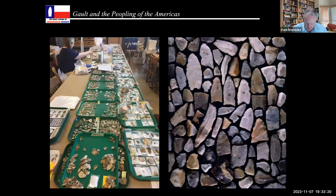Our next big surprise was the sheer quantity of archaeological material at the Gault site. Over 11 years, the Gault School of Archaeological Research excavated approximately 3% of the site and brought 2.6 million artifacts back to the lab to study. Now, a lot of that's the debris from what apparently was a large-scale tool manufacturing operation. You'll see a lot of debitage in the pictures there.